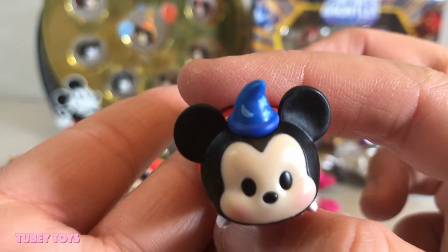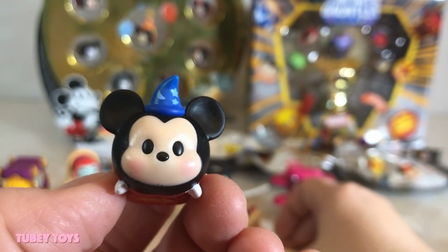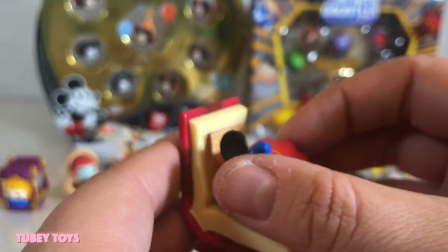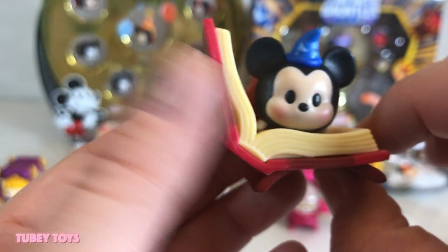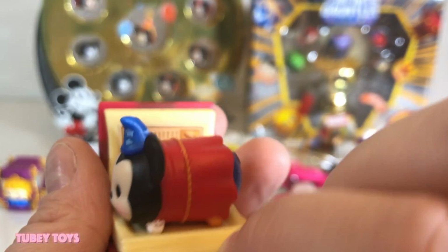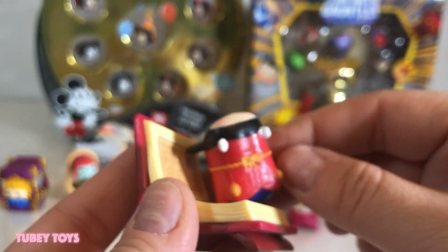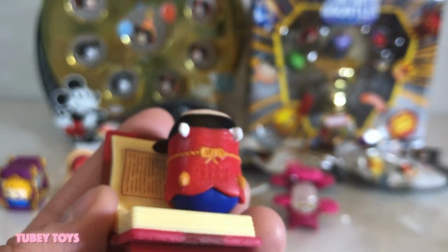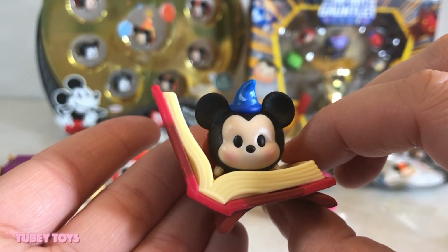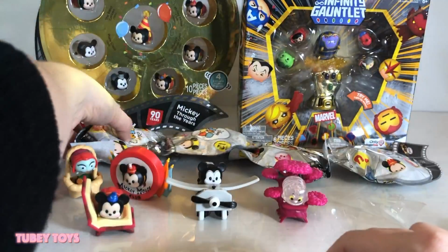Now let's take out Fantasia Mickey. He's so cute. He goes on the bottom. Look how cute. He goes on the bottom? No. He should go on the top. Yeah, he goes on the top. OMG. Look how cute this is, guys. Look at the detail. The roping around his robe. The knot around the robe. And his hat with the stars and the crescent moon. This is so cute.